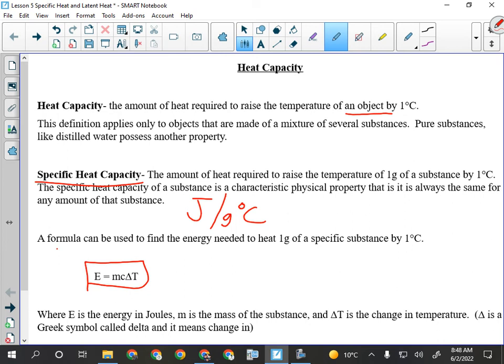Nope. Change, right? So anytime we see delta, it means final minus initial. Okay, so when you're doing your delta T, this is sometimes a separate calculation, right? If a question gives you the initial temperature and it's heated to this temperature, you have to do the subtraction operation first and then plug in that change number into that formula.